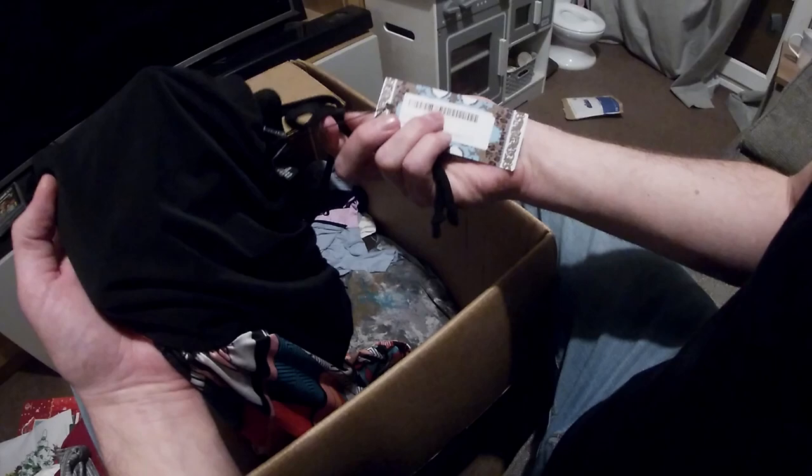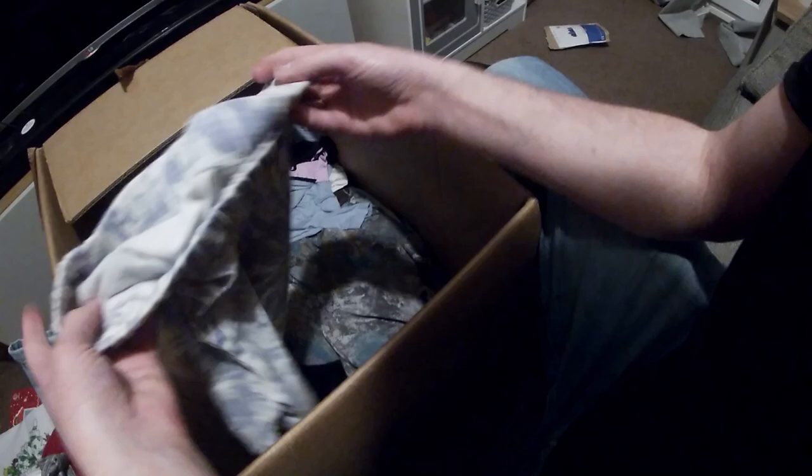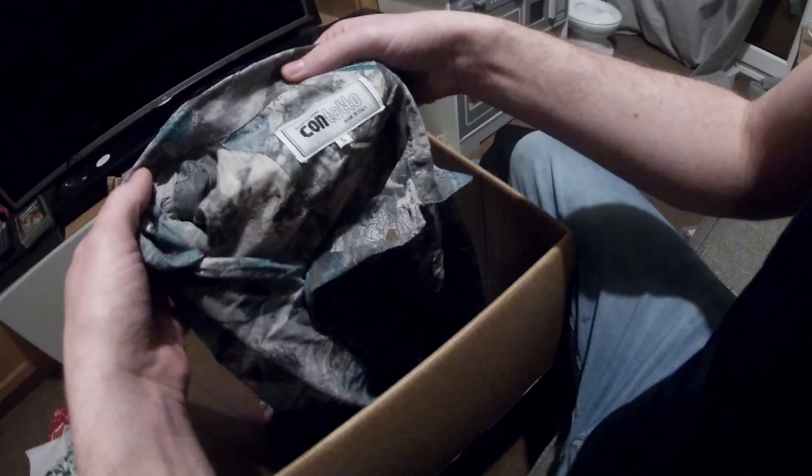What is this? Boohoo. It's brand new with the tags. Multi-dress. Boohoo. Okay, that's sellable. Unbranded. Contato. Nope. I'm going to go back through the note pile again.